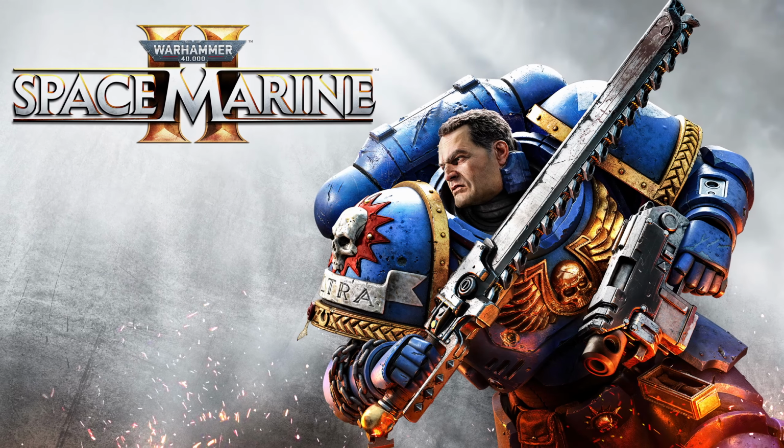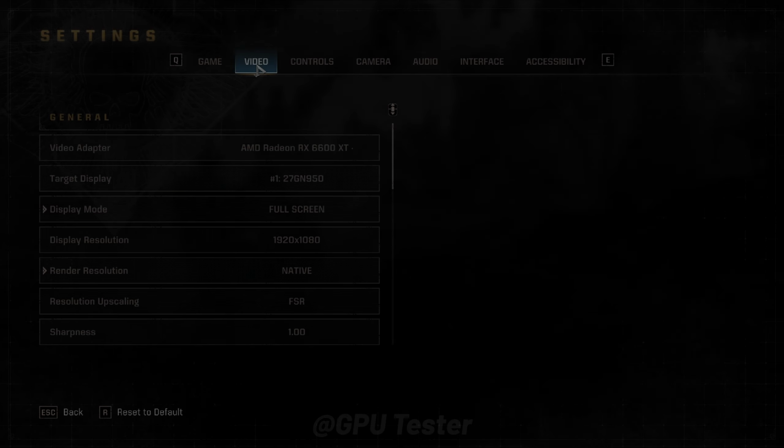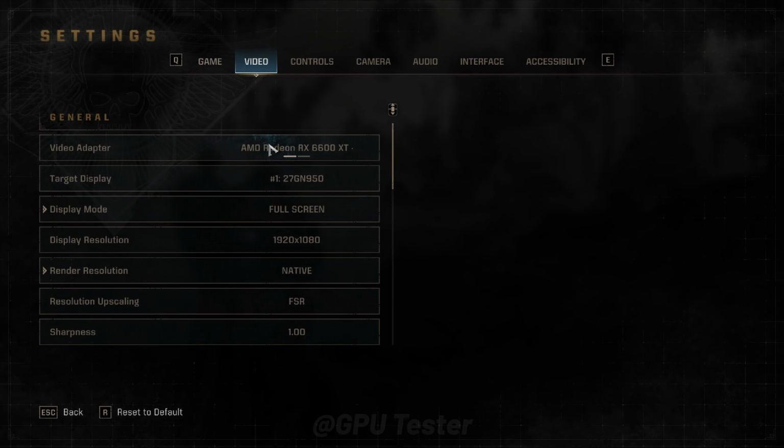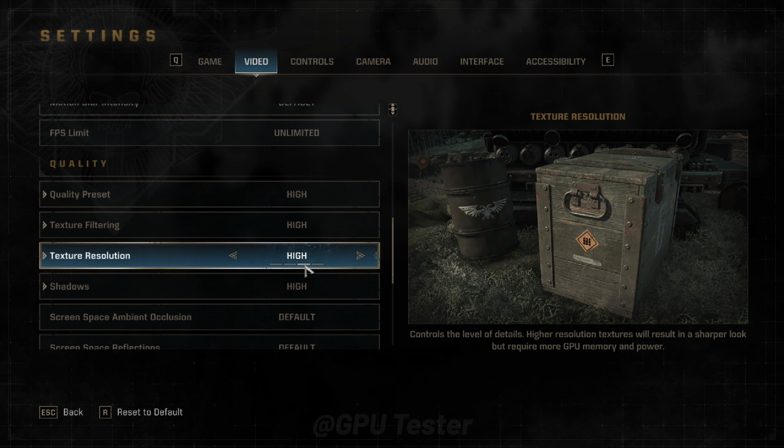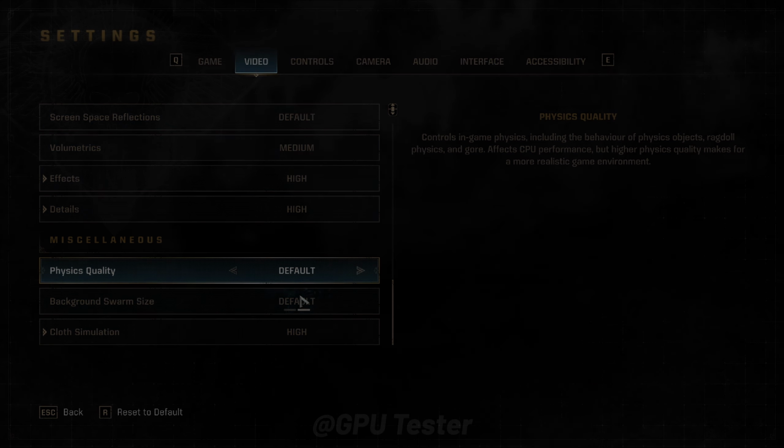Next, Warhammer 40k Space Marine 2. For Warhammer 40k Space Marine 2, I've used the exact same settings on all 3 GPUs, and you can see them on the screen now.